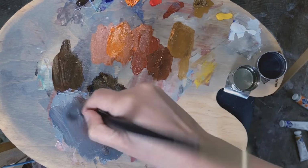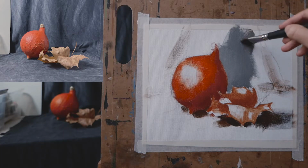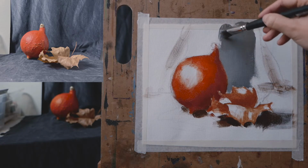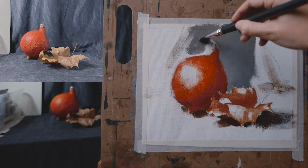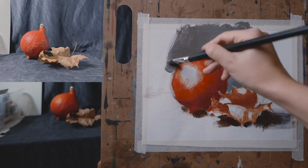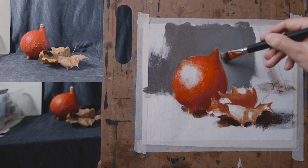I'm adjusting the basic background color to achieve darker, warmer, cooler variations of it. I try to control the color with burnt umber to make it darker, but there are also moments where the color appears almost purplish, and there I'm introducing a bit of English red.